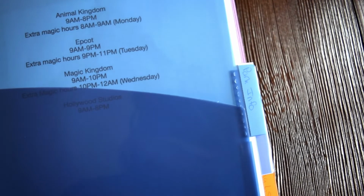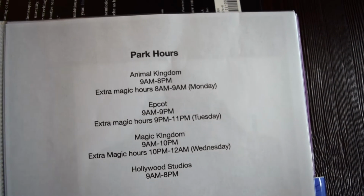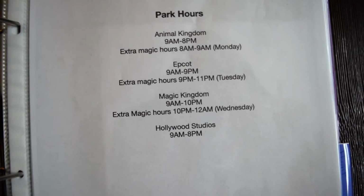And then park info. So as of now, these are the current park hours. This very well could change come November, but this is currently the hours and extra magic hours at each park for the days of the week that we will be there. Followed by some park maps that I scanned from my planning book, just so I can get an idea of where everything was when I was trying to plan fast passes.